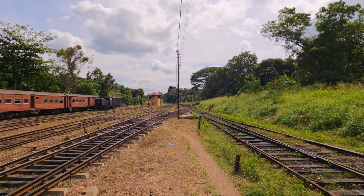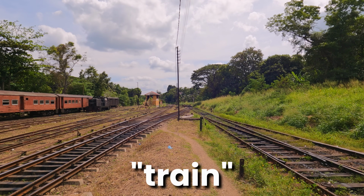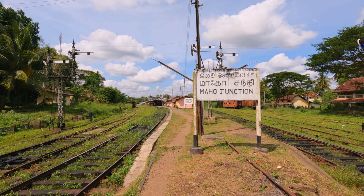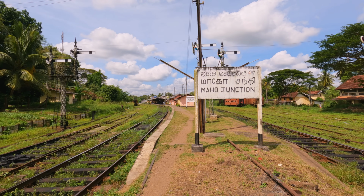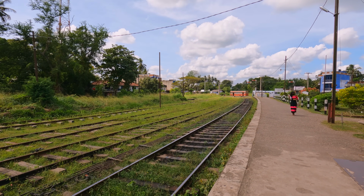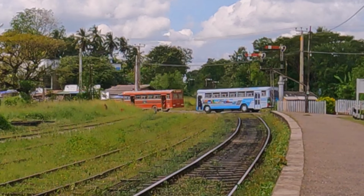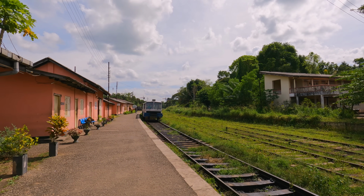As soon as I discovered this quirky train, I just knew I had to try and ride one. I wasn't sure these Railbuses were still in use, but after hours of research, I found the very last service still runs daily from Maho Junction. And sure enough, here comes my ride from the sidings. Wait, no, sorry, that's an actual bus. Here is my Ashok Leyland Railbus.